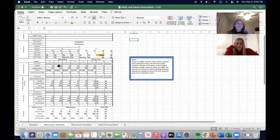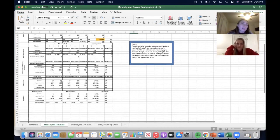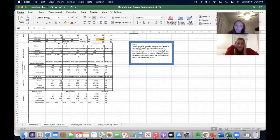So moving on to the mesocycle tab, this outlines mesocycle 8 and mesocycle 9, and we have a few different tabs that we focus on. We focus on resistance training, endurance, speed and agility, plyometrics, and technical skill.